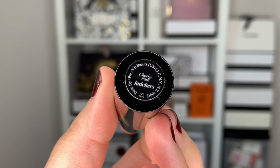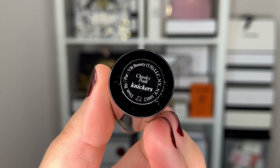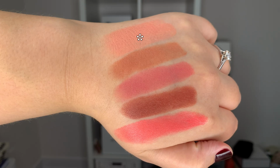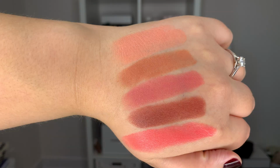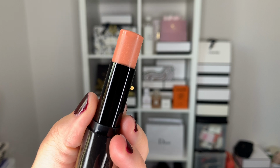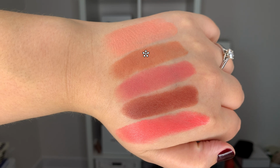We have Knickers, a light peachy melon. If Victoria could only wear one thing for the rest of her life, she'd choose Knickers. So Knickers is a British word for underwear, so that's kind of quite cheeky. We also have Playground. When Victoria's mother would deem that she looked peaky at the playground, out came the lipstick, a young VB's cheeks as a makeshift blusher.